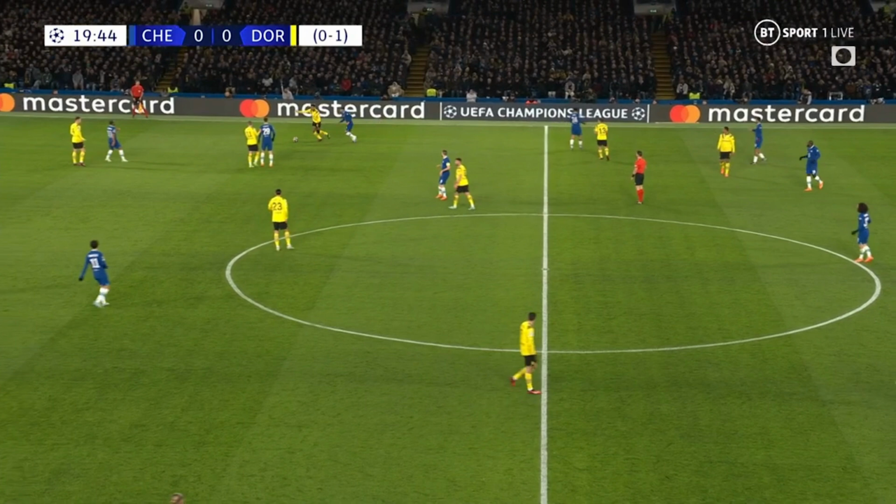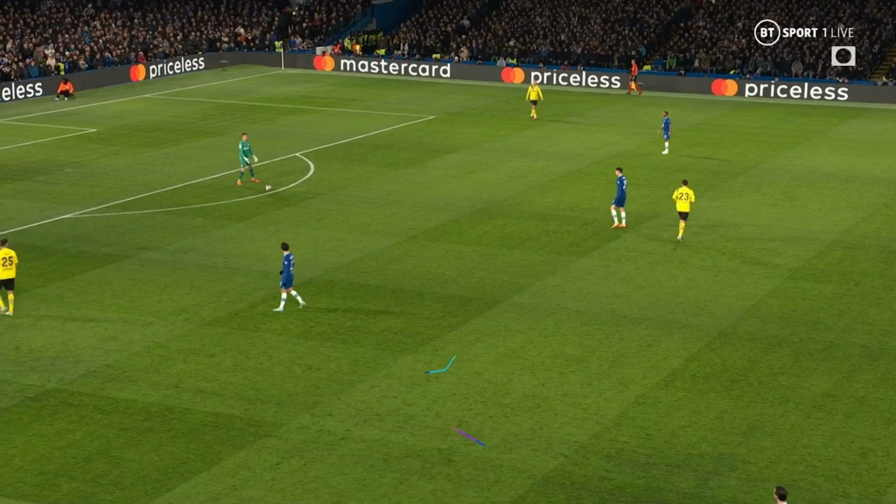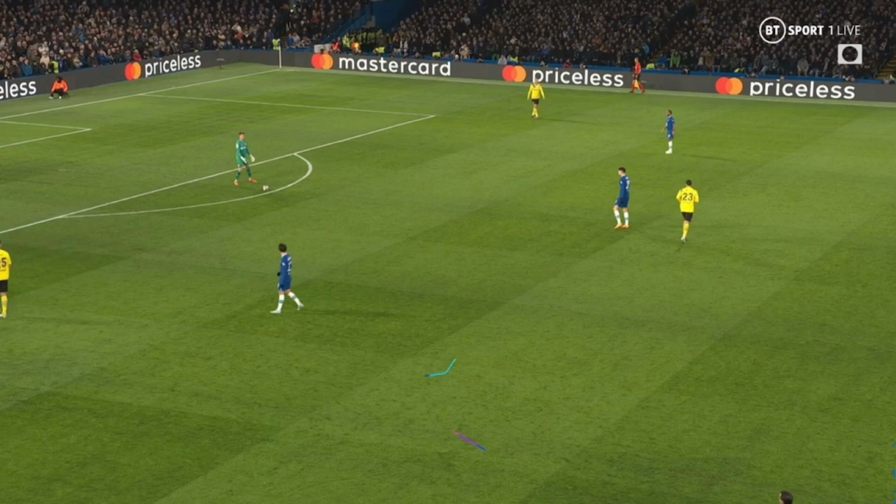Fortunately for Chelsea on this occasion, Enzo is able to stop him and force Borussia Dortmund to retreat to the goalkeeper. And so we get to see Chelsea's 3-4-1-2 or 3-4-3 press, where Havertz is looking to put pressure on Chan, whilst the other two forwards are looking to press towards the centre-back.